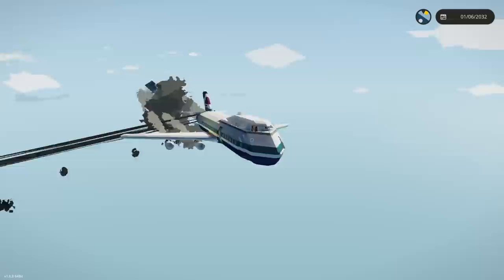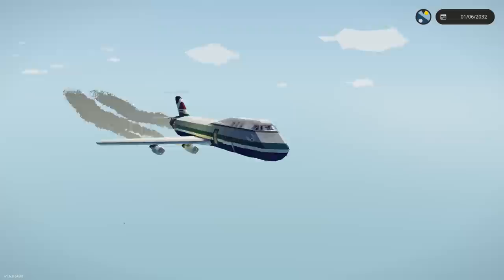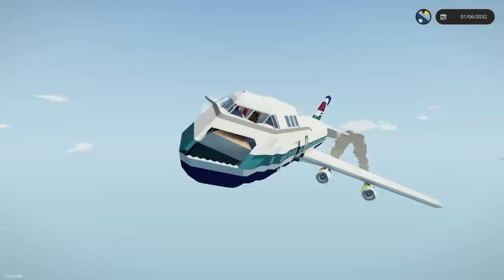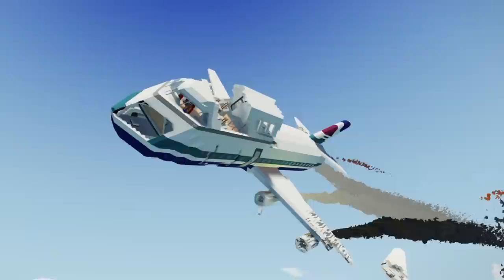Oh my goodness! Okay, it just blew off the back of the plane. If you were in the right toilet, you probably would have flown out of the plane. Okay, so we've had an explosion. Wait, okay, it's breaking apart. Oh my goodness, that's cool. Oh, there goes the top of the cabin. Oh, the wings busted off. That's awesome.